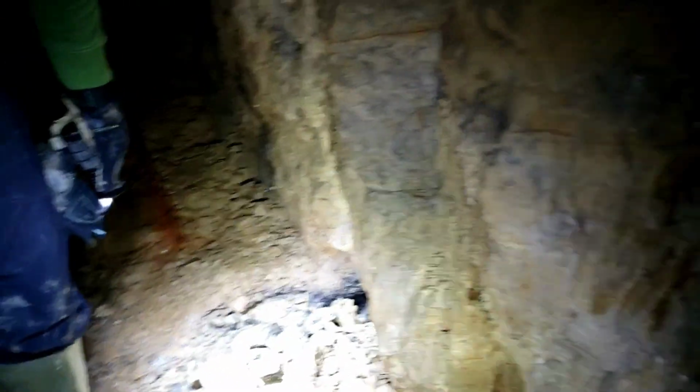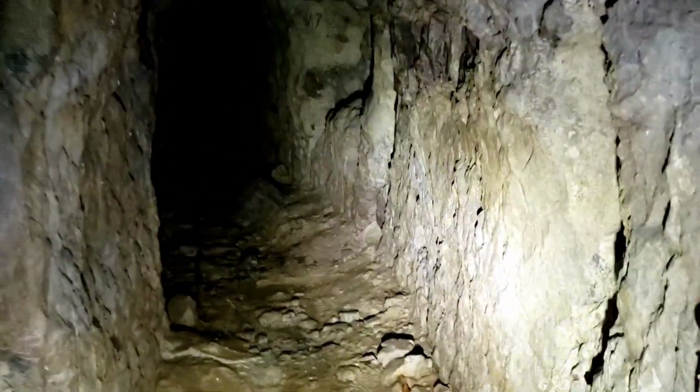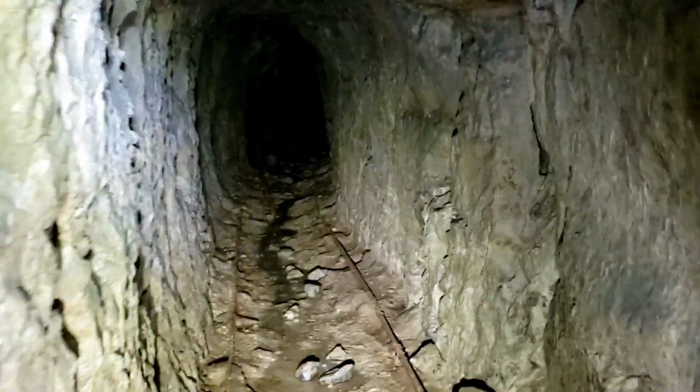Oh yeah, another padlock. Funny that. But I think we're going down, so maybe we're going towards the collapsed adit, and it's getting wetter as well. Yeah, we're definitely going down. Interesting.